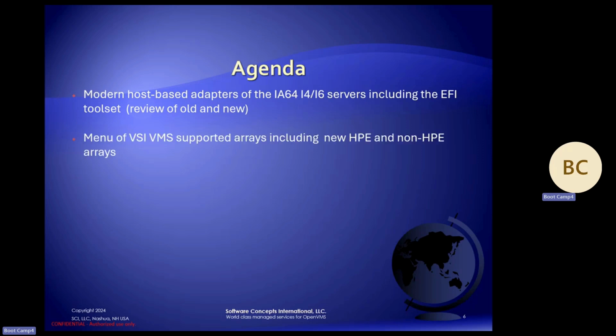So look at what arrays are available, new HP and non-HP. And this is really a major bullet point. In previous incarnations of life, HP would not talk to you about how to make your EMC work because they didn't care. They didn't do the certifications really. So they said, well, go back to EMC or go back to Pure, go back to them.